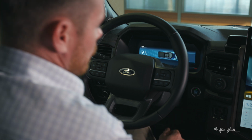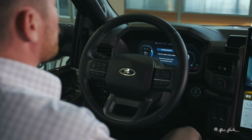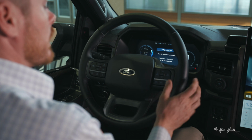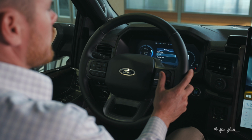So I'm gonna go ahead and put my foot on the brake and hit the start button. It's gonna give us this lovely view here, which also shows my range as well, and a few other things. So if I now click on the menu button, I can look at my view, I can look at trip.